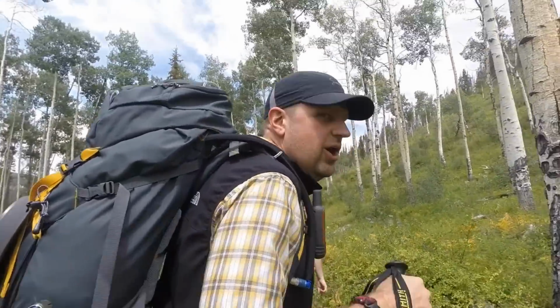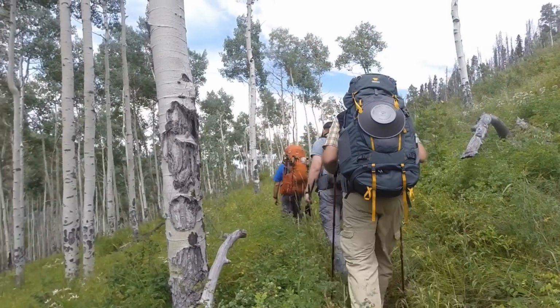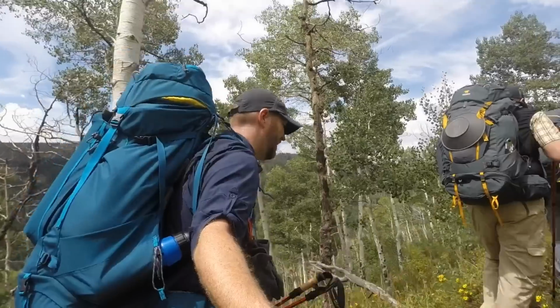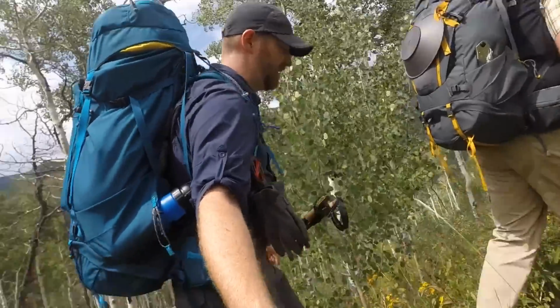not only the durability, the capability, and the layouts of these backpacks, doing the 60 and the 80, really performed well. They even have a 100 liter, I believe, for those of you who are just tons and tons of days, you're living out of your pack for weeks on end.